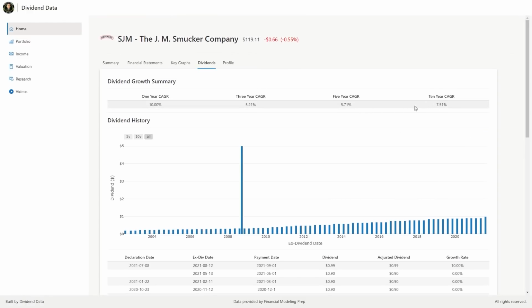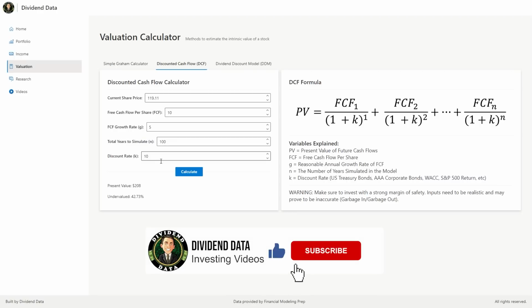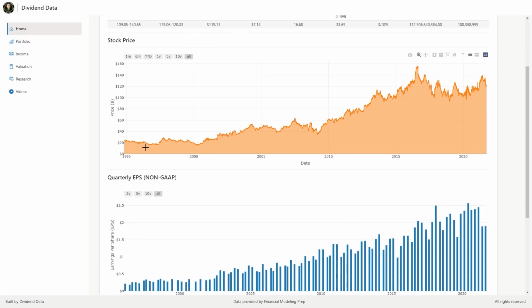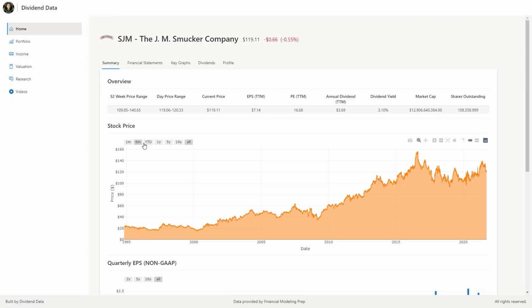Personally, I think the company is trading at a discount right now. If we use my discounted cash flow calculator and put in conservative estimates for the free cash flow growth rate and a discount rate of 10%, then it says the stock is 42.73% undervalued. I made a video explaining this process if you want to learn more about it. Overall, I think SJM stock is a quality company and is undervalued in today's market. However, I don't think this is something you should be chasing at a higher valuation.